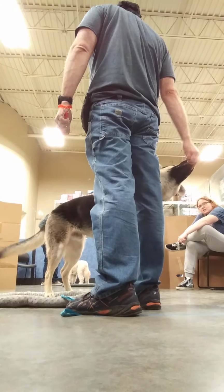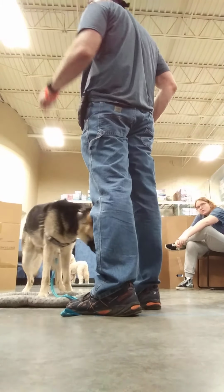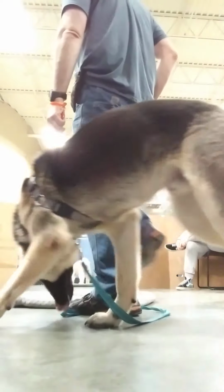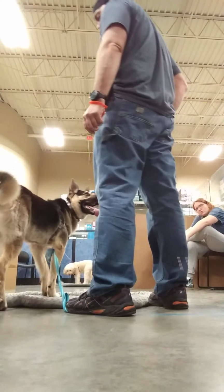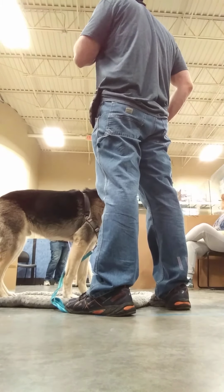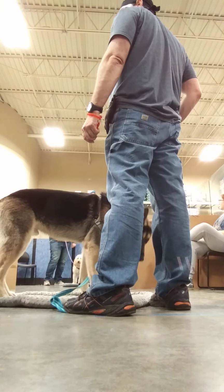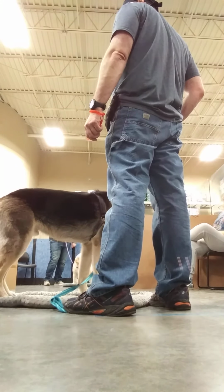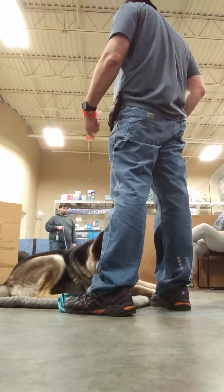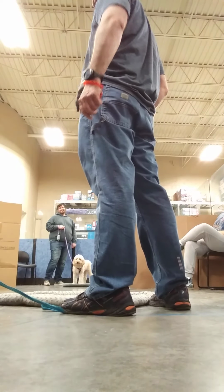This is going to take a lot of recognition on their part, because they're going to have to put two and two together that they have to stay in that down while the door's open. So this is going to be a challenging one. Okay? Do it again. We're wanting them to go to their bed when someone comes to the door. This is that environmental cue to go to their bed. They lay down and they stay there until they're released. Okay? Good boy. I was so proud of him.